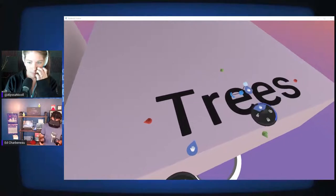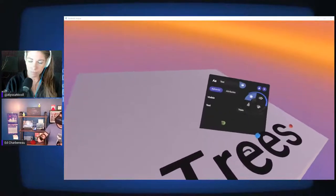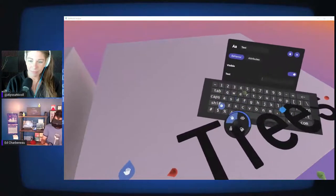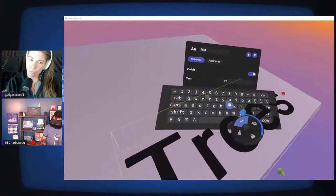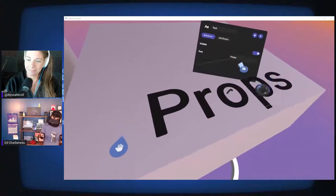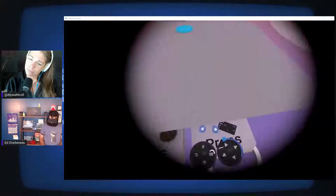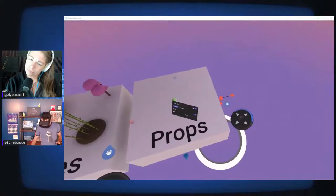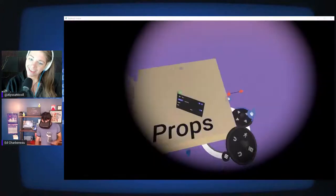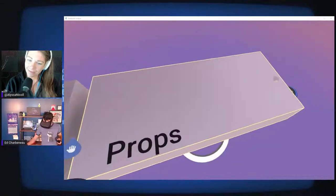Sometimes these are hard to select, and what you can do is just use the little expand thing. And this is going to be, we'll just call it props. They're just props to go put around. It's a little bit more generic. We could put some more stuff here. And we'll expand this out. Come on, work with me. What is it doing? Grab. Stretch. There we go.